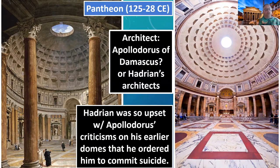So we won't see a lot of other domes in Western Europe during this time period. We'll see some in Constantinople for the Byzantines, which is the continuation of the Roman Empire, but really nothing in France, Germany, Italy, up until the Renaissance.